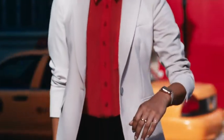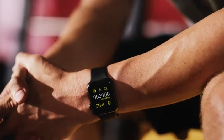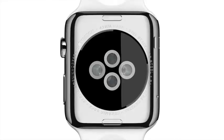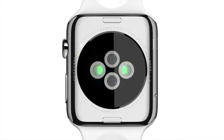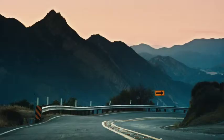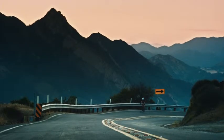It can track a wider variety of activities because it's able to collect more types of data. It uses an accelerometer to measure your total body movement. It has a custom sensor that can measure intensity by tracking your heart rate. And it uses the GPS and Wi-Fi in your iPhone to track how far you've moved.